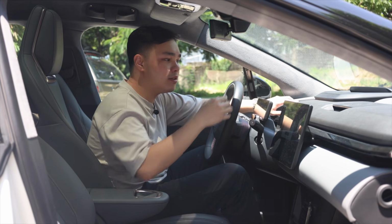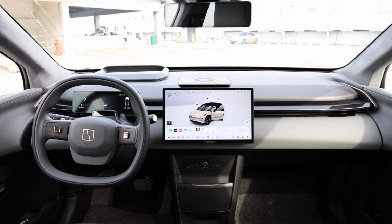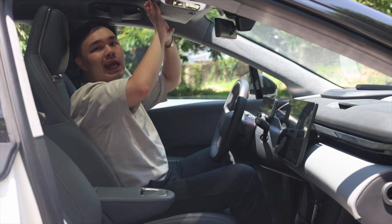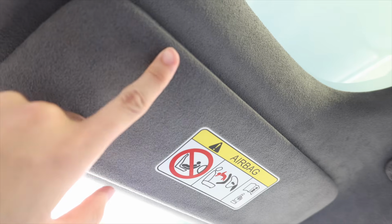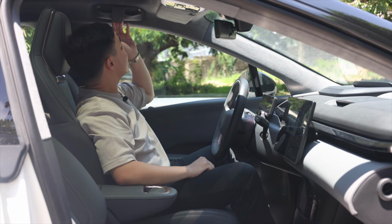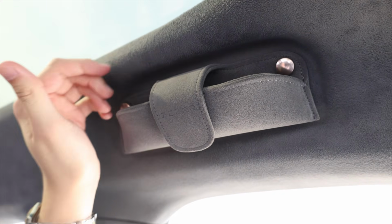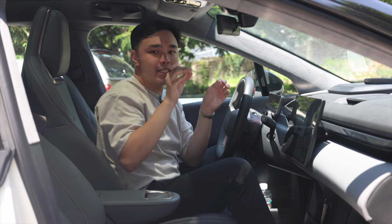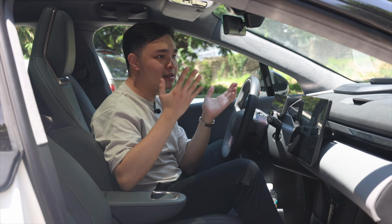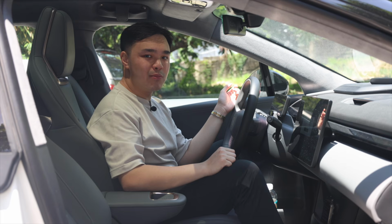The plastics they use for this top part of the dashboard slightly feel rubberized and texturized. And even the headliner, they're all Alcantara. Even the sunglasses holder by the top of my head, look at that, it just feels very high quality. I just really love this interior. You wouldn't expect this interior from a car that costs, I don't know, less than 6 million pesos. It just is a little bit too good.